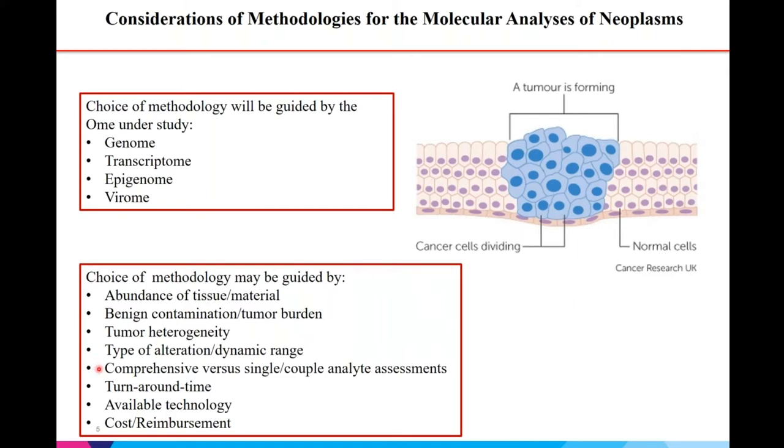Do we want to be extremely comprehensive or look simply at a single gene? And of course, what is the turnaround time that Mark was alluding to already with respect to the rapid BRAF testing? Other considerations that I'm not going to talk about today are available technology and also cost and reimbursement in the clinical setting. So I'm going to go through some of these first with explanations as to why those are important in selecting the methodology.